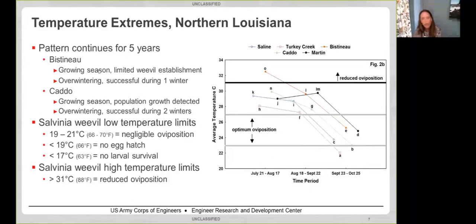The work I just showed you was from 2013, but for 5 years we saw the same pattern with Bistineau and Caddo, our two northern sites: during the growing season we would release weevils and we would see population growth at Caddo. And at Bistineau, even during the growing season, we could not get the weevils established. We'd have very limited weevil establishment, basically just coming from us constantly putting weevils in. We weren't really seeing that they were naturally establishing or persisting on their own.